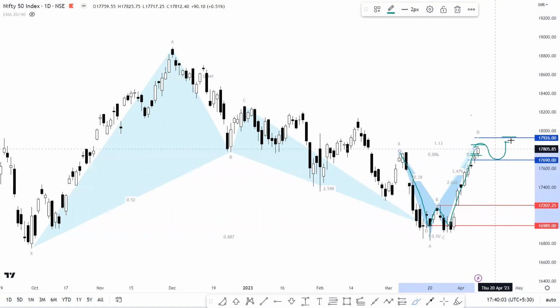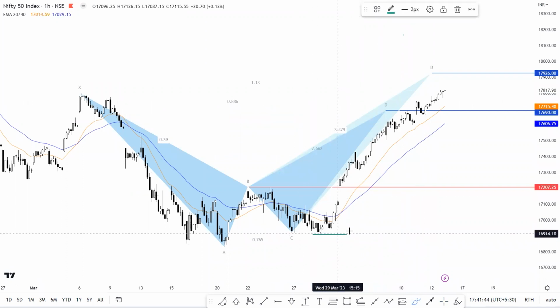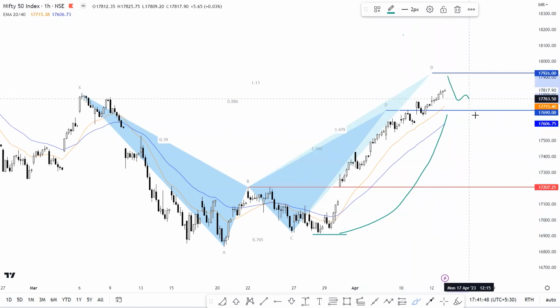Also, you can see that Nifty has entered or is trading within this wide potential reversal zone, so what can happen next? Let's find out by taking a look at the hourly time frame. Now it's right to say that the index has seen a vertical rise from the levels of 16,900 and a temporary pause or a pullback is due.